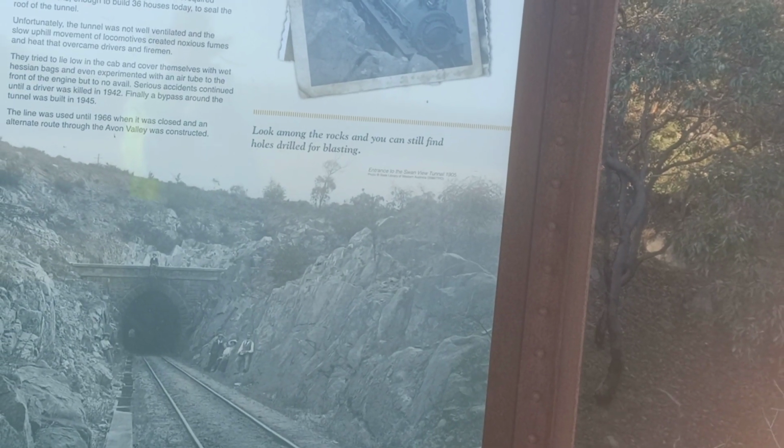Unfortunately, the tunnel was not well ventilated, and the slow uphill movement of locomotives created noxious fumes and heat that overcame drivers and firemen. They tried to lie in the cab and cover themselves with wet hessian bags, and even experimented with an air tube to the front of the engine, but to no avail. Serious accidents continued until a driver was killed in 1942. Finally, a bypass around the tunnel was built in 1945. The line was used until 1966 when it was closed and an alternate route to the Avon Valley was constructed.